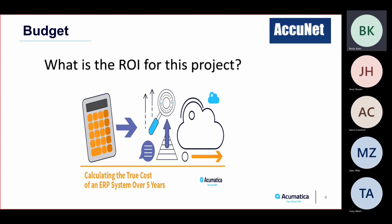So when you're thinking of budget, you're wondering what is going to be my return on investment for this project. And we at AccuNet like to help our customers realize what that ROI will be for this project by calculating the true cost of an ERP system over a 5-year period. Because you're going through an implementation in usually the first year, and possibly phases into the project to utilize more functionality, it does take 2 to 5 years sometimes to realize that return on investment.